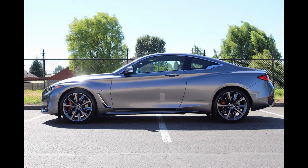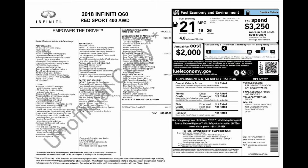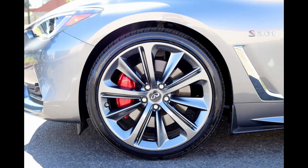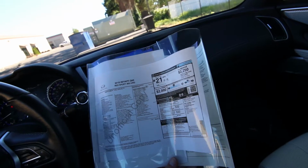This one is very nicely equipped with features. In fact, it's almost fully loaded. Original MSRP was $62,345. Base MSRP is $54,000. So it's always good to look at the fine print, because maybe you might be looking at another Q60 and it might be a couple thousand dollars cheaper, and you might be thinking that's a better deal. But if that's a base one and this is a loaded one, well, maybe it's not that great of a deal. And if you have any questions about build sheets, contact me.